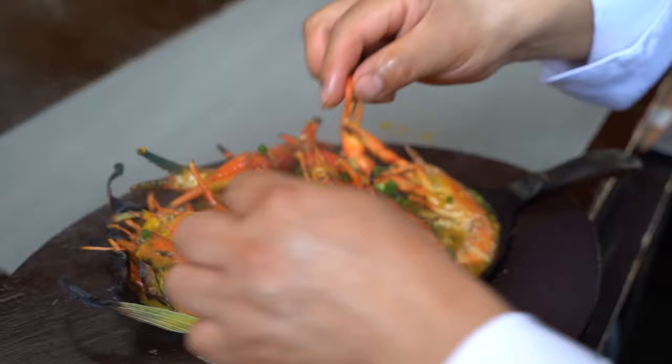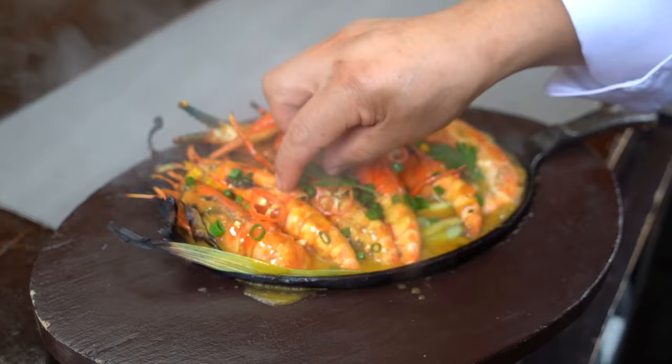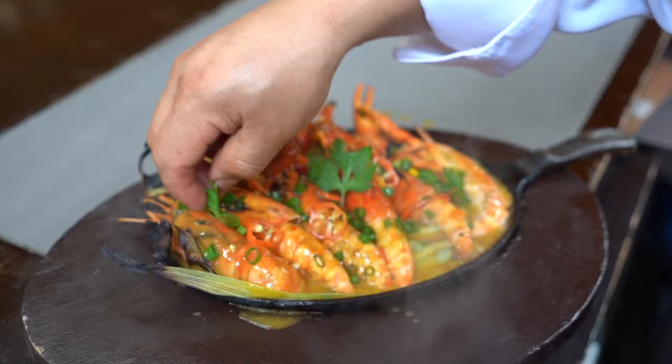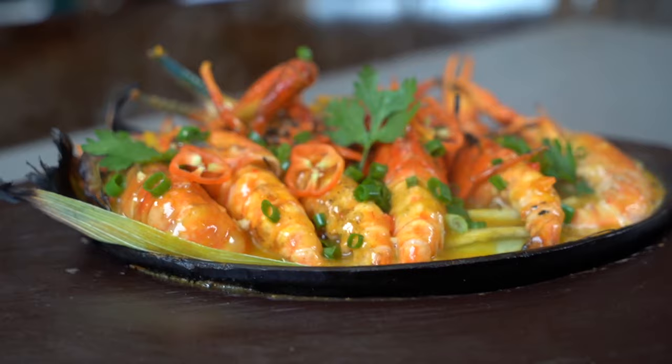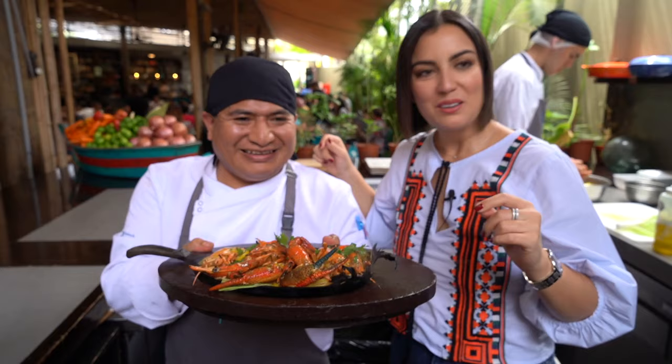The ají limo, and some coriander, as always. Wow, it looks spectacular. It looks incredible. That's a masterpiece. Look at that masterpiece.